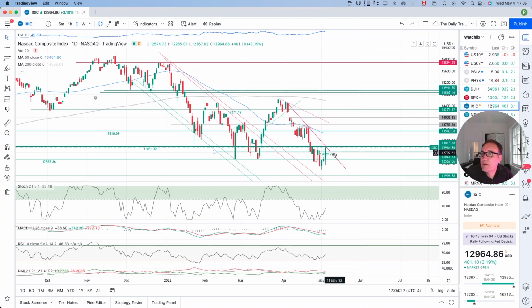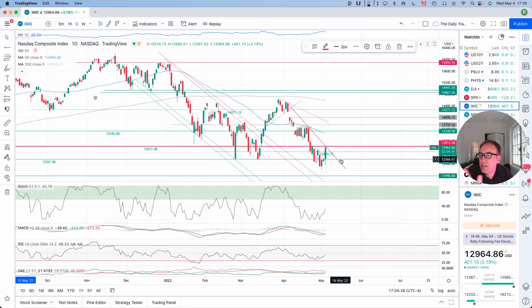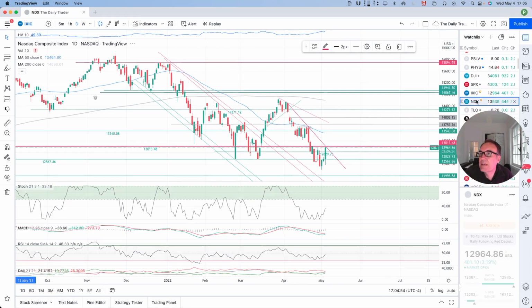So NASDAQ Composite is still in a downward pattern so far. We have a resistance at 13,013, and we have the downward resistance right here. Not everything has been gained back. The pattern is still a downtrend for NASDAQ.